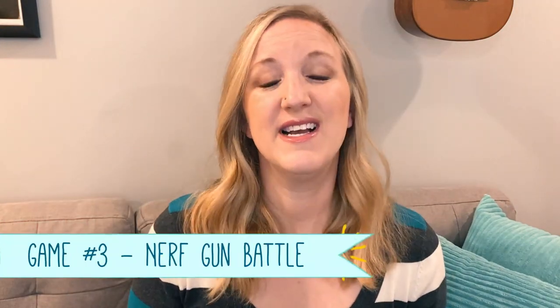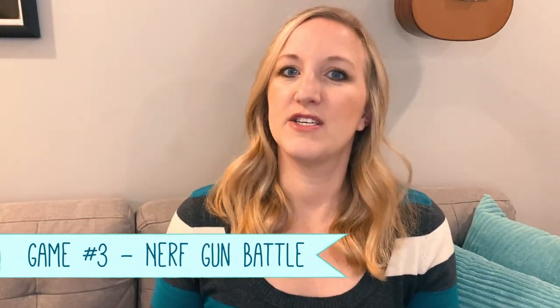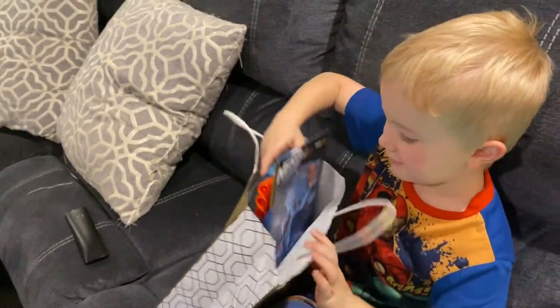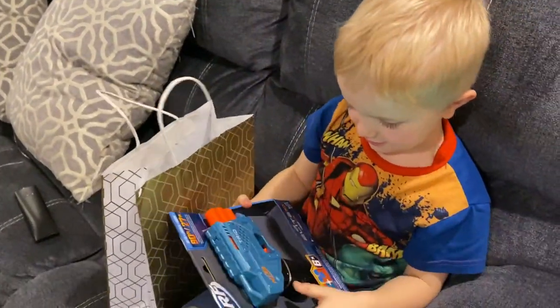Game number three is a good old fashioned Nerf gun battle. Doesn't every family do this? I don't know. Maybe you don't, maybe you do. Again, with our boys, they love Nerf guns. We have a stack. If you don't have a stack, get just a couple cheap ones. They're like 6-7 bucks, and they come with darts. And it's fun when everybody in the family, or everybody involved at least, has their own gun. I do recommend protective eyewear if needed, and just clear boundaries with that. So we say no face shots.